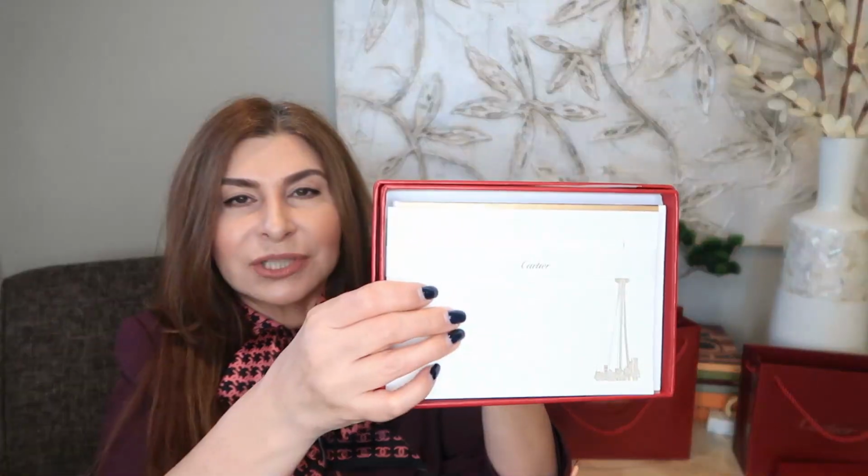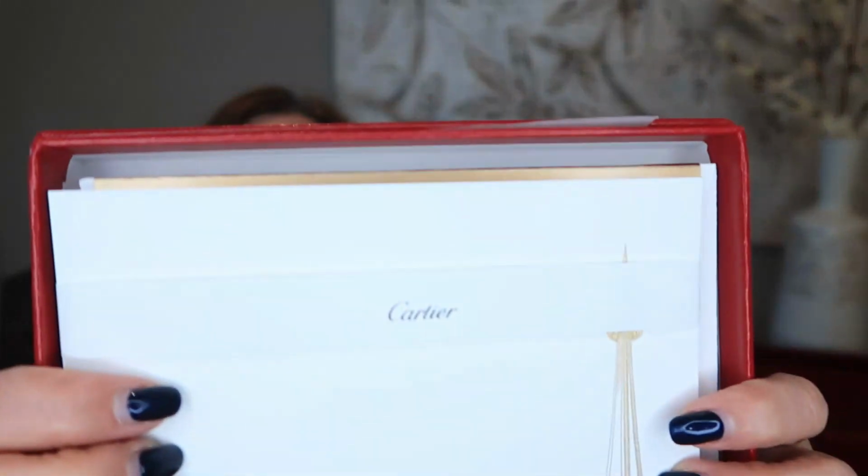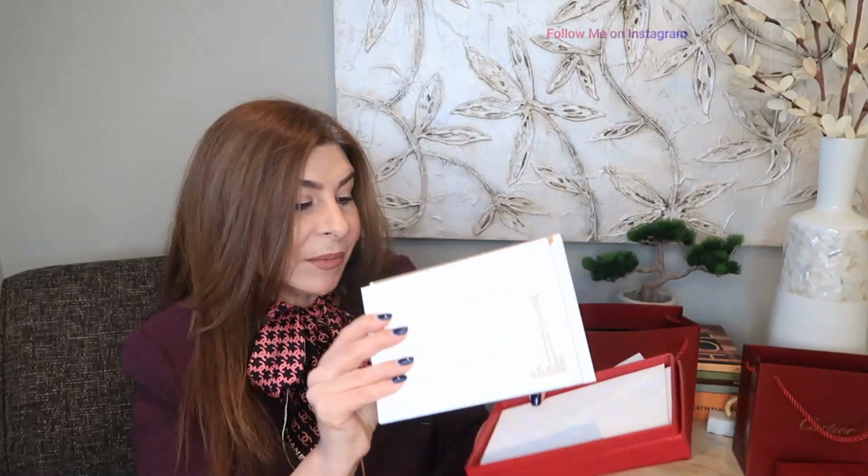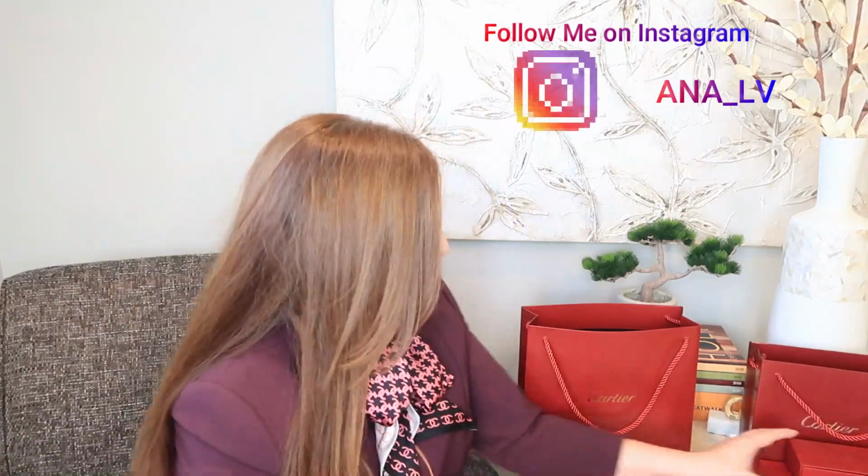And it's a gorgeous Cartier stationery that you can obviously write notes on, thank you notes, etc. Absolutely gorgeous. So happy that I have it in my collection. Not sure if I'm gonna even use it. I feel sorry for using this one. It's absolutely gorgeous, so I'll keep it right there.